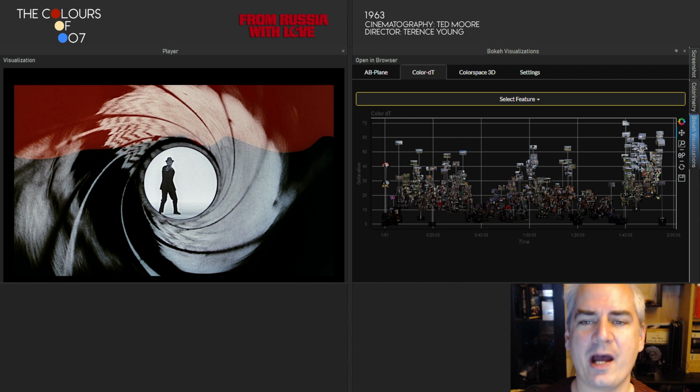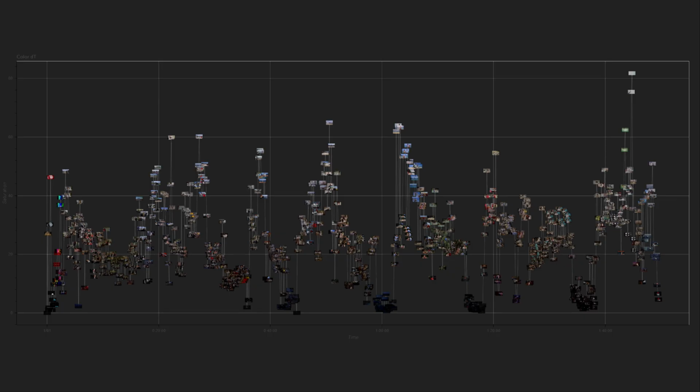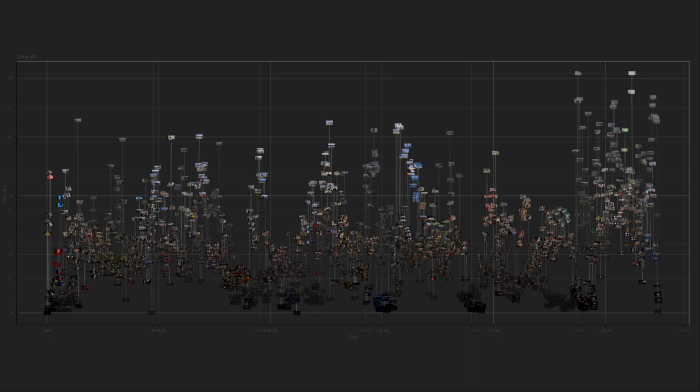And when we now compare this chart with Dr. No, here you can see Dr. No, and now I will overlay From Russia with Love. As confusing as this image might seem, it shows the second Bond film is a lot darker. There are more scenes set at nighttime or in dark environments.